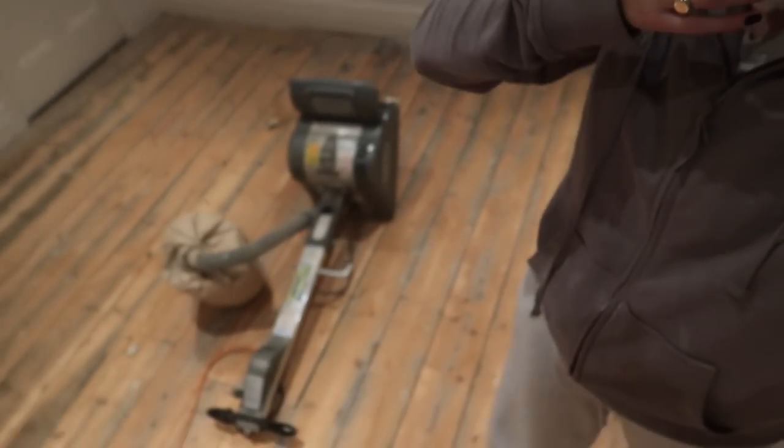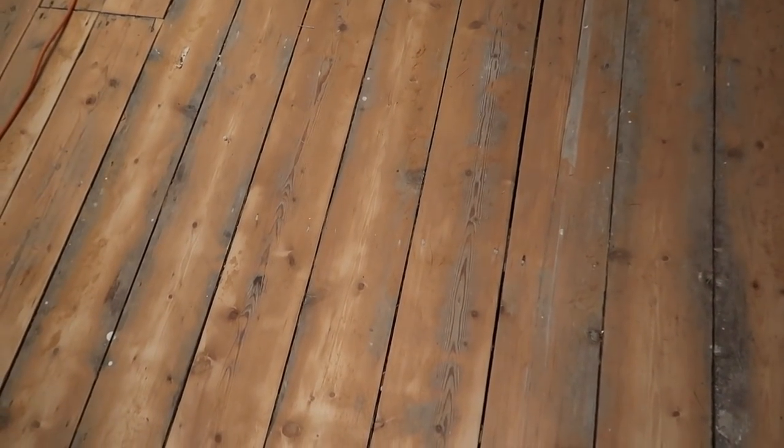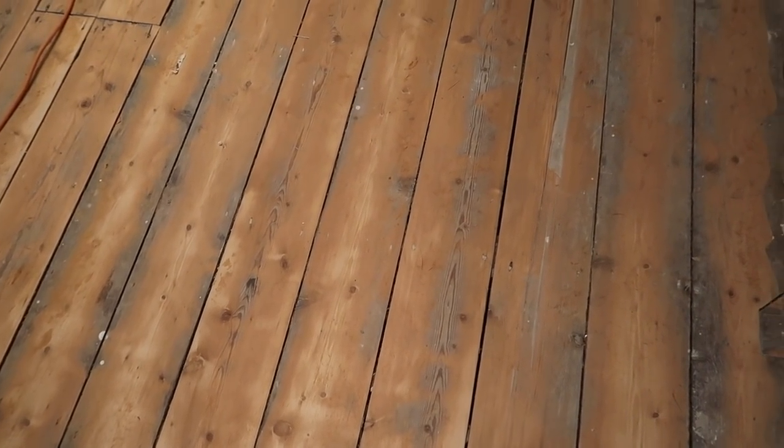But I think we're going to put it at night here. But done a pretty good job. So if you imagine, hang on, let me turn it round. This was what it was like before, and then we've sanded it back to the originals. So yeah, not bad. It's bloody dusty in here though.